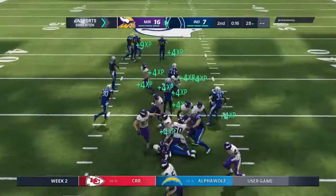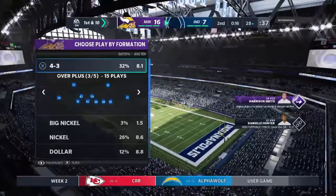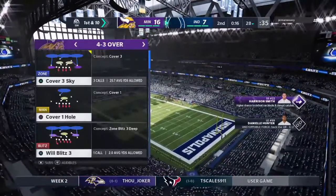And they will wrangle it down a couple yards shy of the 30. The Colts take over 1st and 10 at their own 28-yard line.